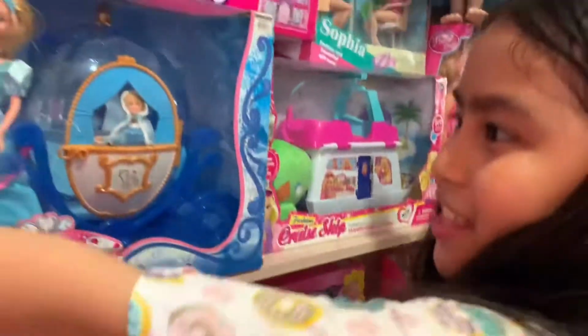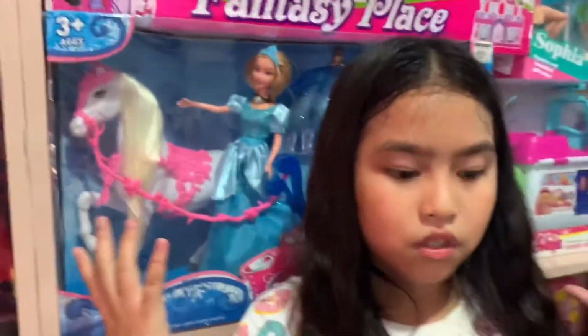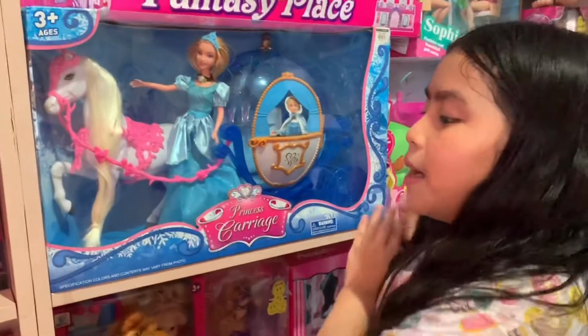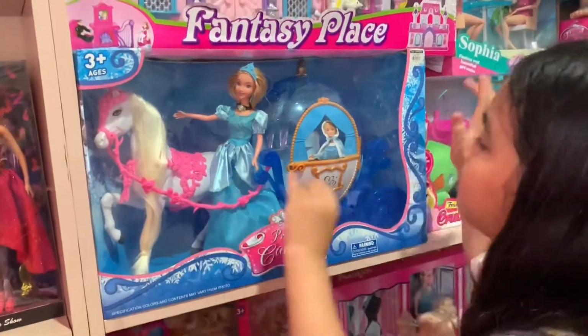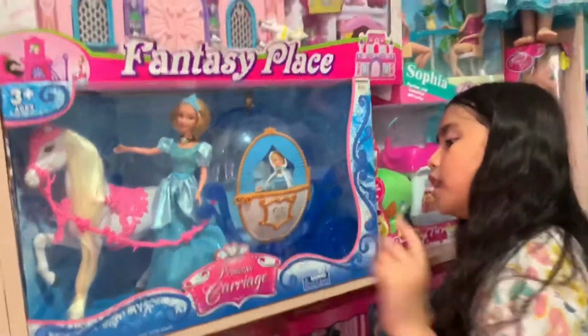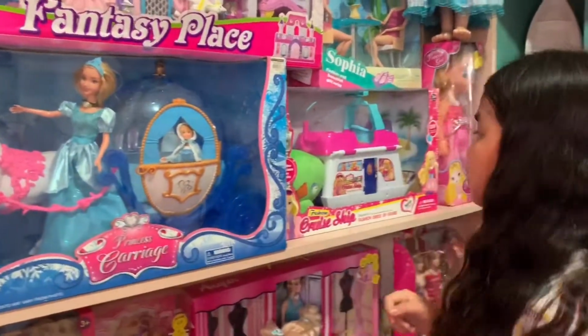So this one is one of my favorite dolls. My father gave me this, and it's super cute. It's a carriage, and of course Cinderella. And I like it because it's super nice and cute. You can fit a lot of dolls there.